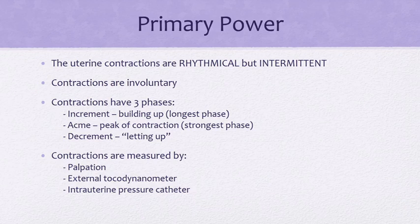And there's also an intrauterine pressure catheter. That is a catheter that the doctor would insert through the vagina, through the cervix, and it measures the pressure inside of your uterus. Not every physician uses that since it is invasive, but there is a possibility that you might have one.